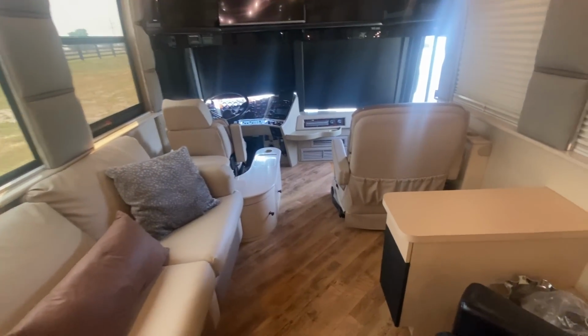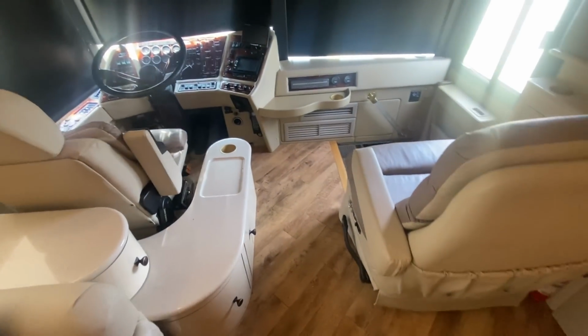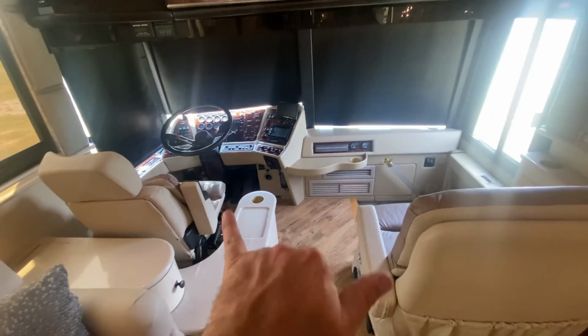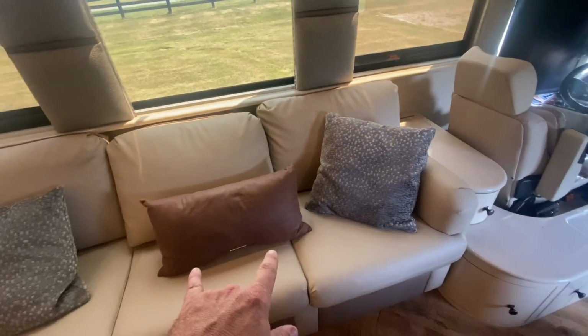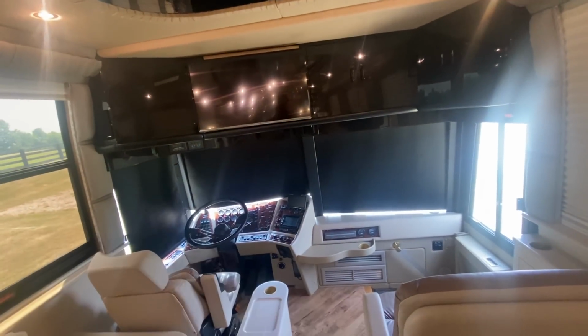98,000 miles. I mean, that's wonderful. Pride of ownership shows through. These floors are awesome. All the work has been done. I mean, we're talking $5,000, another $5,000 here, $5,000 plus for the floors, $4,000 or $5,000 in televisions. We got upgraded Magnum inverters.